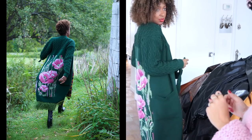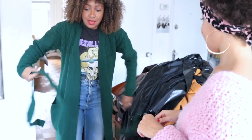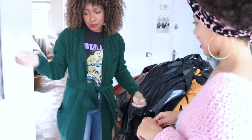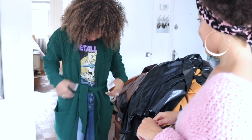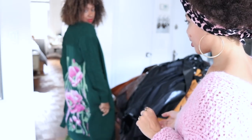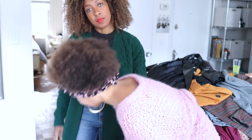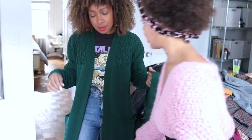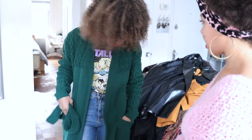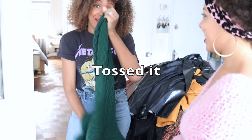You can see the ostrich feathers at the bottom. I think it's like 100% wool. You just kind of tie it if you want, but I haven't really done it like that. Thoughts? Honest? I love the idea, because who doesn't love ostrich feathers and flowers, but I think it's because of the feathers, it tapers in and goes kind of bulbous, the way it's been knitted. It does kind of go in a little bit. No, goodbye. This is going.